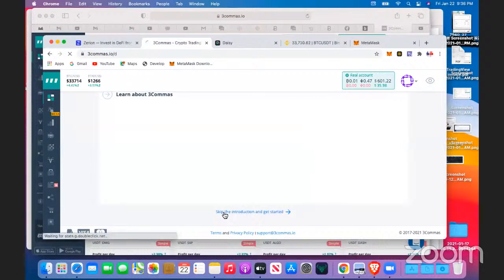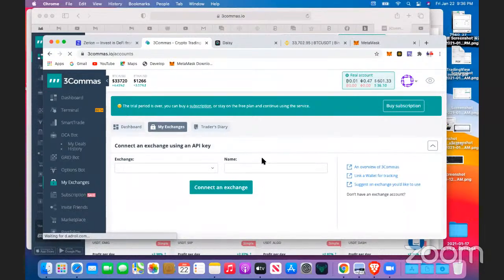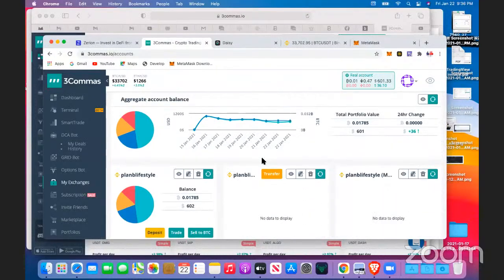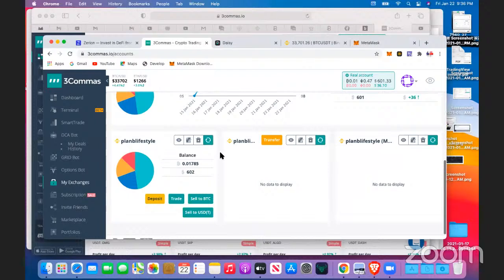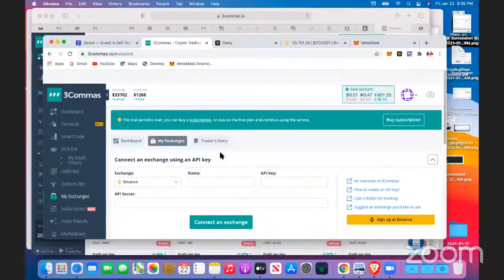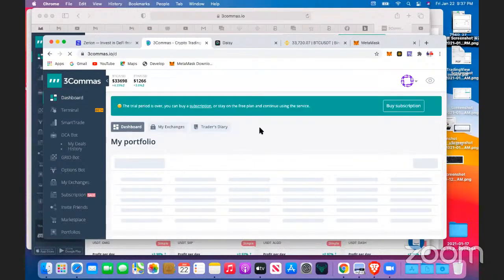All right, forget this introduction. Skip. Okay, let me just skip this. So what I've just done, it wants to give a kind of orientation, because you open a new account and all of that. You can just skip it so that you will be seeing your interface, and it shows you statistics of your account.